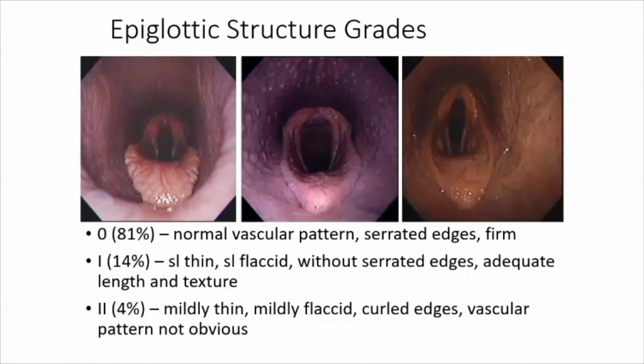It looks firm. There are nice serrated edges. You can see the blood vessels on it. That is very normal looking for an adult or a yearling. The one in the middle does not look as stiff and structured as the one on the left, and I still would consider that normal for a yearling. In a 3-year-old horse, you'd think that looks a little bit flaccid and you'd be concerned about it. And the one on the right, the same thing.